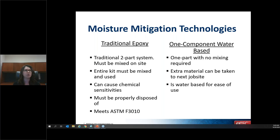We typically will recommend to people that you mix it with a large amount of silica sand to act as a heat sink, or the other option is to open up the cardboard box that our epoxy kits come in and spread it out so that that heat can dissipate from a larger area. The other thing I want to talk about with traditional epoxies is it meets the ASTM F3010. F3010 is the ASTM standard that basically says this is what a moisture mitigation system is. And it actually specifically states that it must be an epoxy system and that it must have less than 0.1 perms allowed through it. And so that's the standard that most of these moisture mitigation systems are going to be judged on, okay?